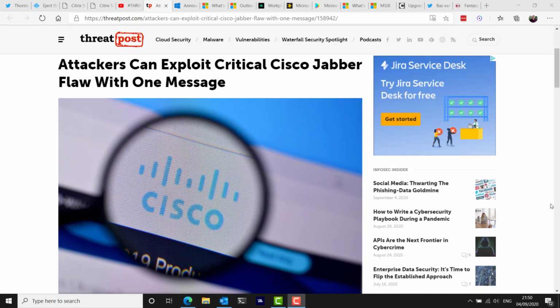One good bit of news with this is there's no sign that this is currently being exploited in the wild, but there is an example of an exploit put out into the public domain, so that could change pretty quick.